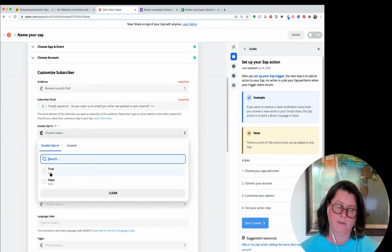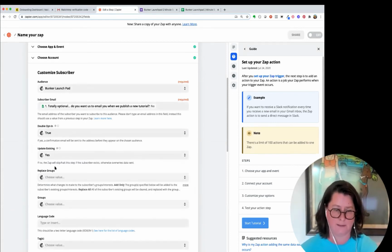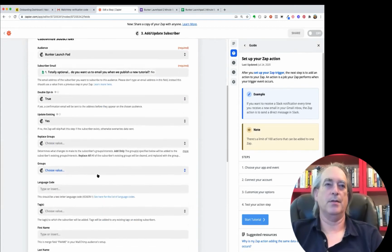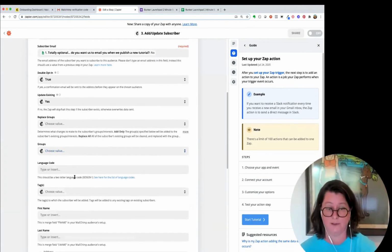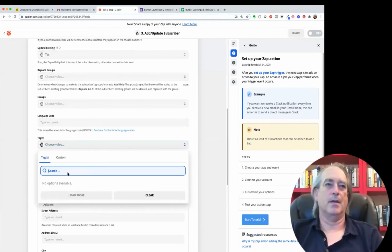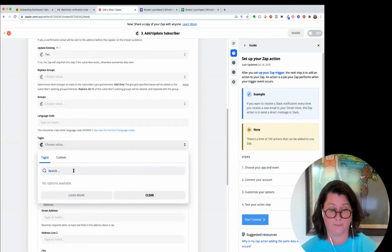Double opt-in. The double opt-in means that they're going to send an email to say, hey, confirm this is really you. It's a good idea to do it. What would you say? Yes, of course. I mean, we want to be above board on all this. That's right. And we don't have any group set up or anything, so I really just signed up with Mailchimp. But let's add a tag. No options available. Well, I'd have to go over here and add it. Let's add it.